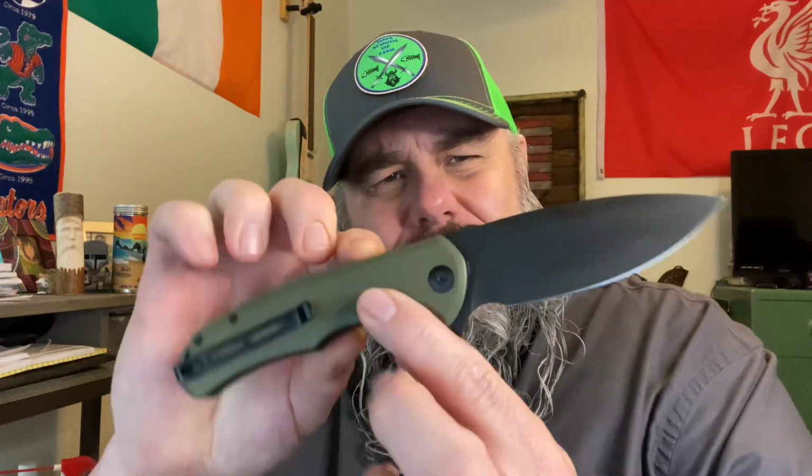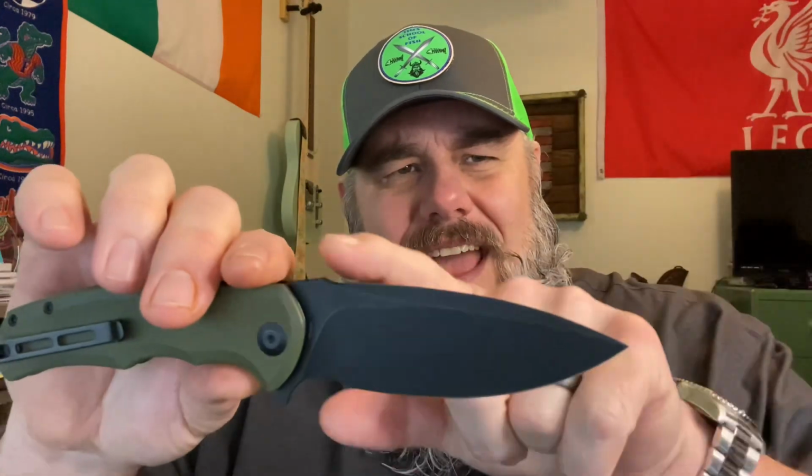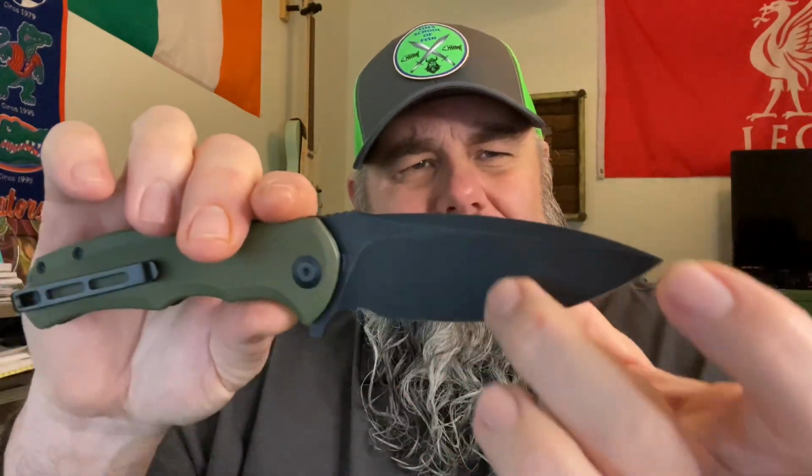In my opinion, the best modern budget knife of all time is still the Civivi Praxis. This thing is just phenomenal. It fits my hand like a glove. It's got that outstanding big belly drop point blade with that finger choil, and this is just awesome.